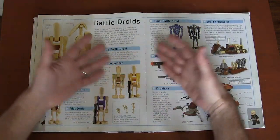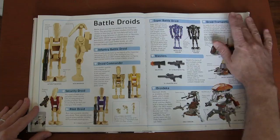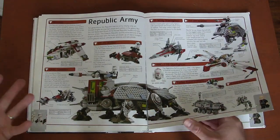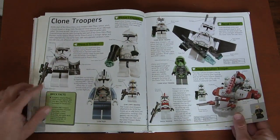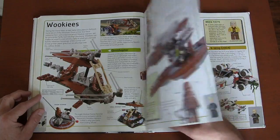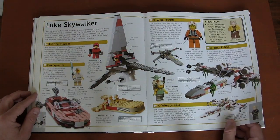And then we have the battle droids history, and about the battle droids, the different weaponry and their transports, the droidekas. And then we've got the Republic Army and their different vehicles. And since the Clone Wars cartoon came out, that has grown significantly. We've got our clone troopers and how they've been redesigned over the years. We got our Wookiee vehicles, Luke Skywalker, because he's had quite a history.